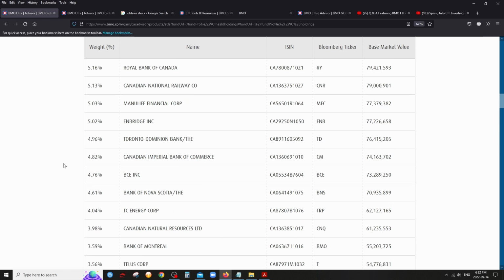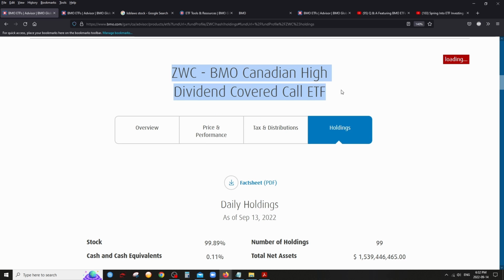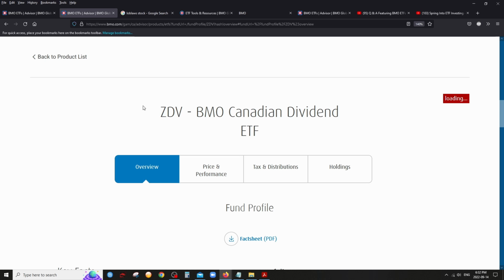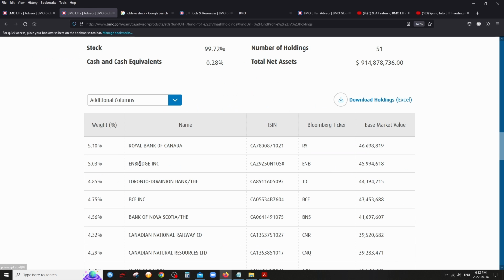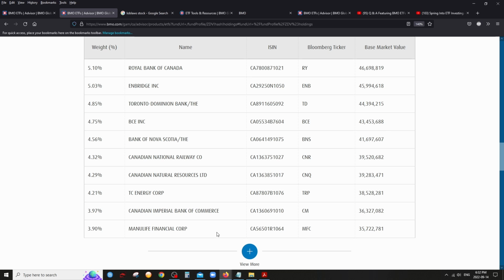So what could we compare this ETF to? Well, we could compare it to pretty much an exact ETF that holds very, very similar companies, but does not write covered calls. And that would be ZDV. ZDV is simply the BMO Canadian Dividend ETF. So it has the same kind of dividend stocks. If you go on holdings, you'll see pretty much the same stocks here. So Canadian dividend stocks, but without the covered calls.